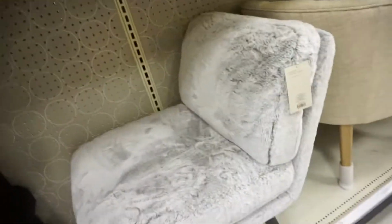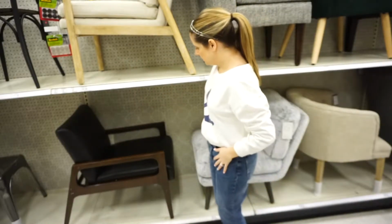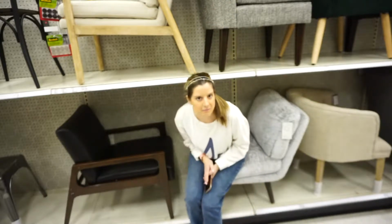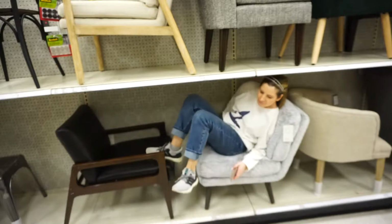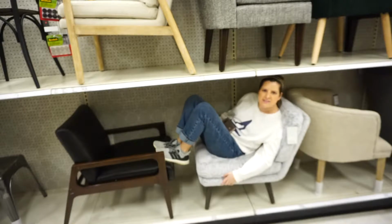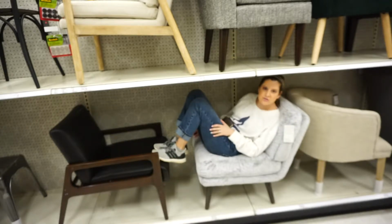This one's too cute. Who do I have to hustle? I want this in cream. I like it for my back. Oh my god, I like that you can go back in it. I want to take a nap in this. No one even sees me in here. Now they do because I'm yelling at my camera.